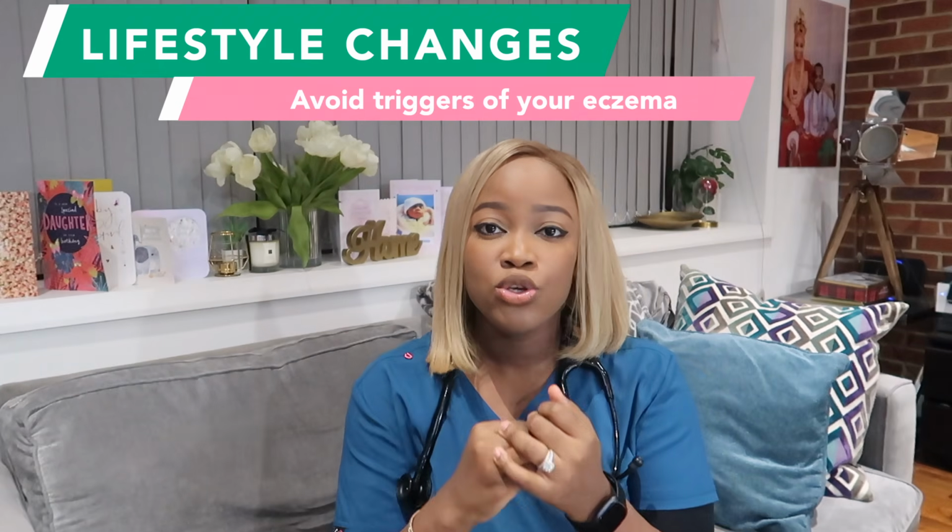When it comes to eczema, or most medical conditions to be honest, we like to complement medications with lifestyle changes because that is what's really more effective than using one alone. The first lifestyle change is to avoid triggers of your eczema. Now, you may not know the trigger of your eczema, but you can try and do some detective work to try and find out what those triggers may be. Contacting your doctor as well to help you narrow down those triggers would also be helpful. Common triggers to watch out for include soap, detergent, fragrance products, cold weather, and food, amongst many others.